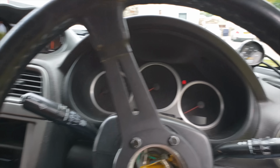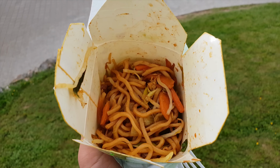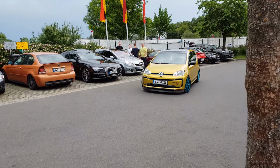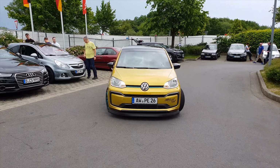Well, after driving a JDM car, we need to have some JDM food, huh? There we go. Fast forward into the taxis to have a look how it's looking here, what's happening, if everyone's happy and excited. Oh, wow, look at this. Look at that, that's badass. Are those stock wheels? I don't know, but wow. Wing game, massive one.